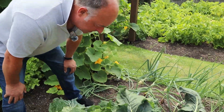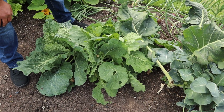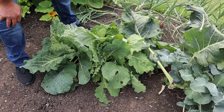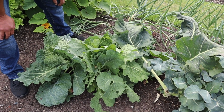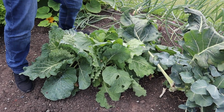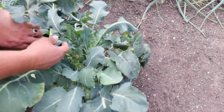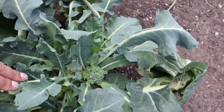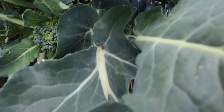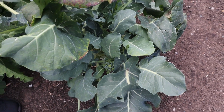But one thing I did just want to show you is this plant down here. This is one of the Savoy Kings that we grew. It was actually the very first harvest that we took from this row all the way back at the beginning of June. And I've deliberately left this there because, as you know, with the cabbages, it throws out its lovely side shoots, and we can enjoy those. So we're still getting a bonus harvest from that.